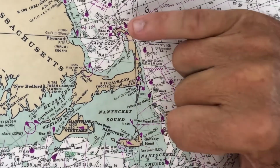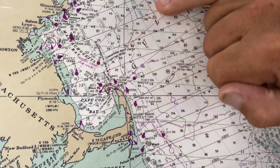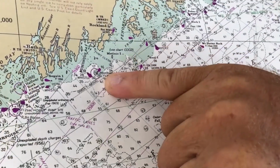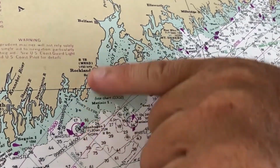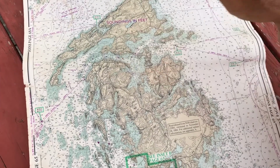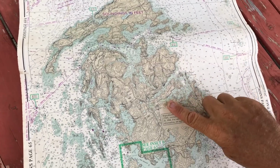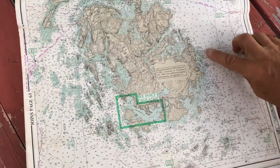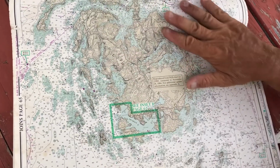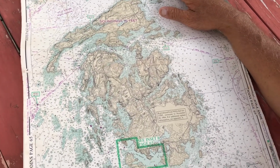And it's also a great spot to wait for a weather window before making the 110-mile crossing over to Monhegan, which is here. And once you're at Monhegan, you've got the entire Penobscot Bay at your disposal, right at your doorstep. The center of Penobscot Bay is dominated by North Haven and Vinalhaven Islands, which are just bristling with islands and coves and channels and just fantastic places to anchor, all of them as beautiful as the next. You could spend a lot of days in here and never see the same place twice.